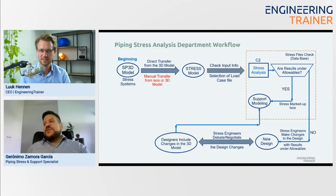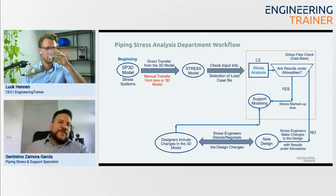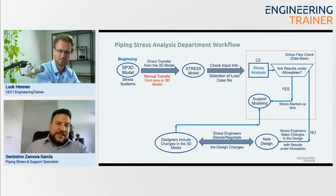So let's imagine you need to introduce some changes to the design, and you get a new design. This new design could be something small, or it could be significant. It will vary upon the case. You propose a new design and say, okay, I have this in my analysis that says it works. Then you go to what I will call a debate, a negotiation with the designer, because you might have a point of view that works for you, but not necessarily for the plant.